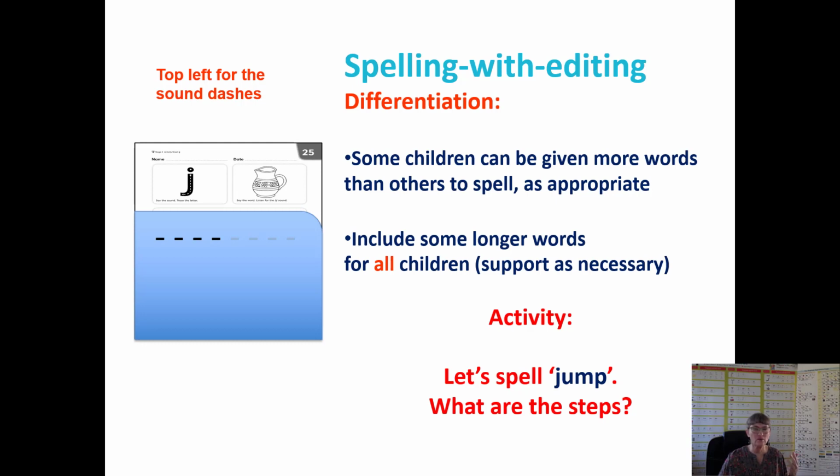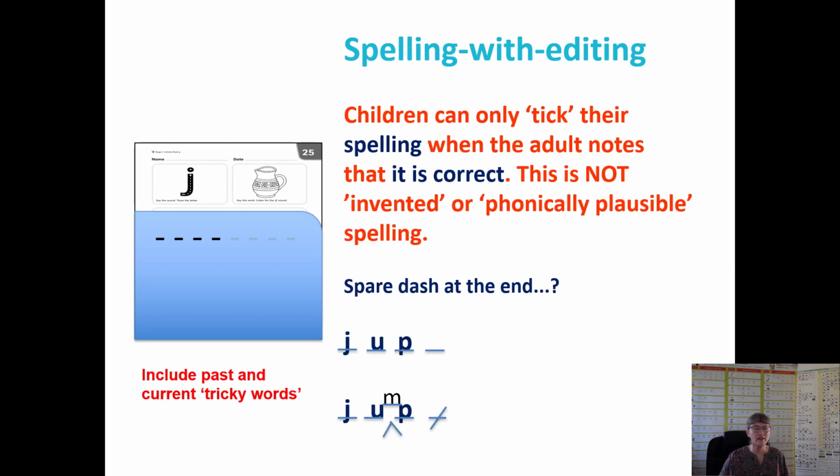Tally and count the sounds. Do the sound dashes top left. This is not a very good example because those sound dashes aren't long enough, because I found it hard to do them on the computer. And then they can go to have a go at spelling that word. And then if there's a missing sound dash, they know they've missed something out. So you can help them and train them in how to identify what sound is missing and what letter is missing.